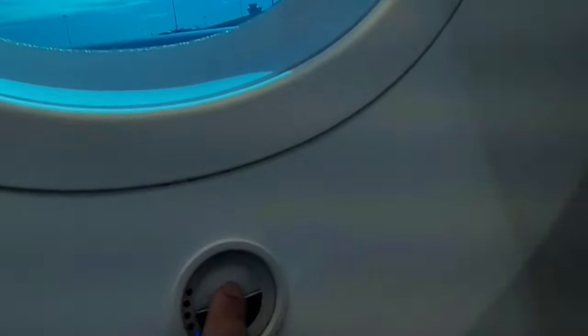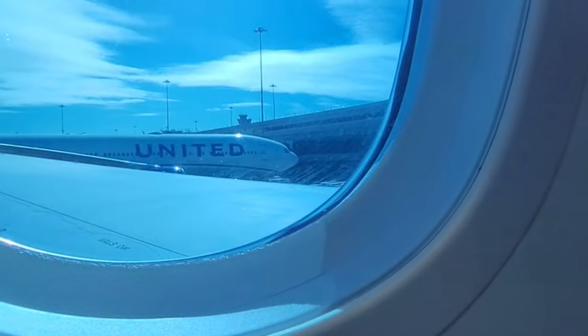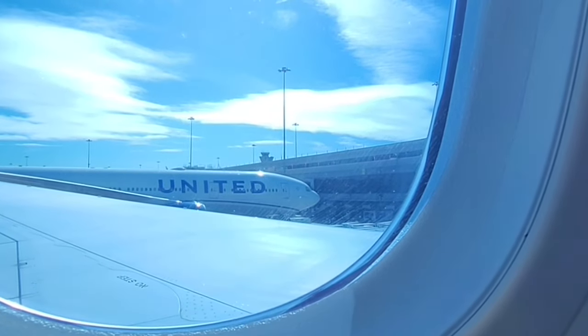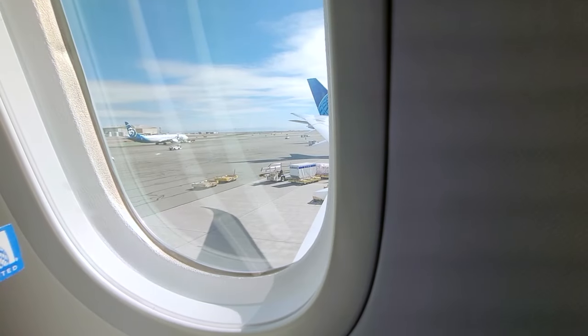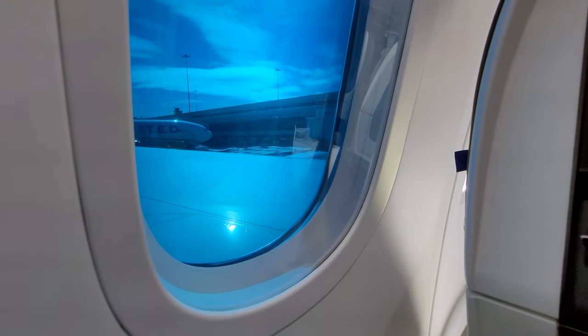Some people don't like it because it possibly lets in too much light. But, from a videographer's perspective, especially if you're seated by the wings, when it's shaded in blue, it makes for an interesting and artistic-looking camera shot. Finally, for comparison, here's what the windows look like when they're fully tinted and not.